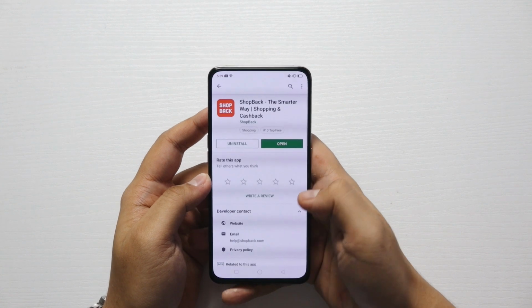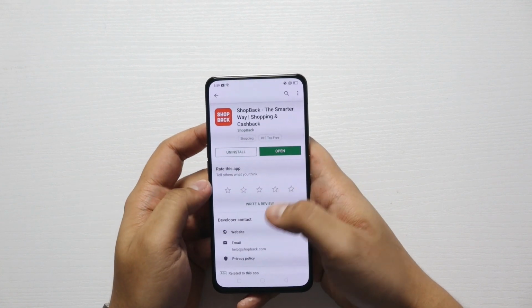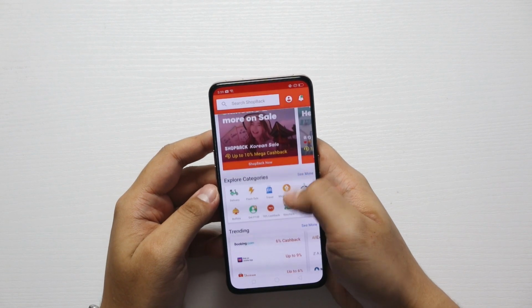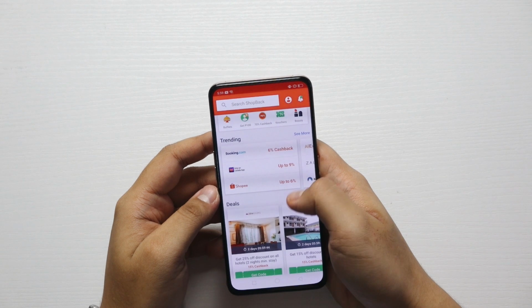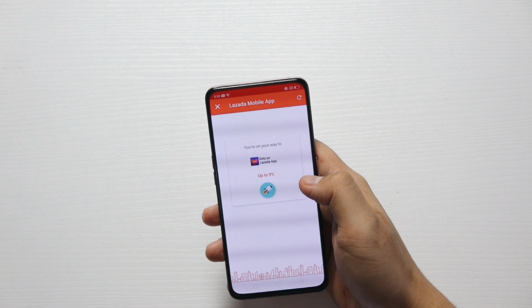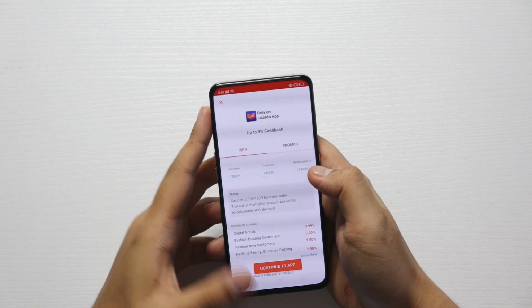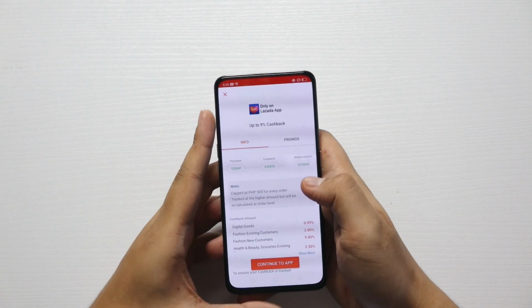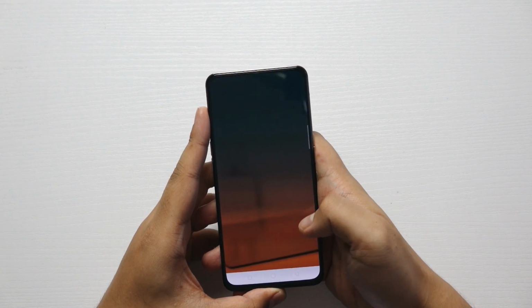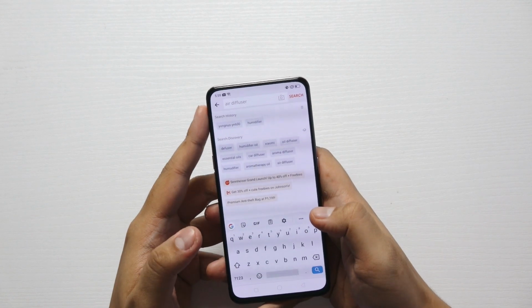It's that simple. Now I'm sure you guys want to see us do a little bit of a live demo before you try it out yourself, so let's see it in action. First, of course, download the Shopback app from the Google Play Store or Apple App Store. Let's open it up. Then click on the merchant of your choice. There are a few things I have to get on Lazada for the office, so I'm gonna hit Lazada. And there it says we get up to 9% cashback. Great. So I'm gonna click continue to app. There we go. And I'm gonna add to cart all the things I need.